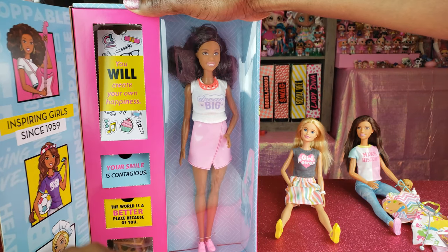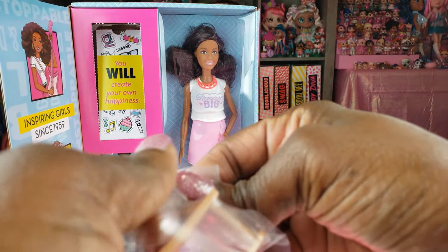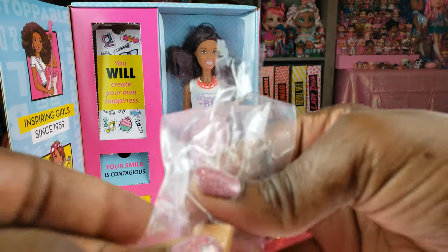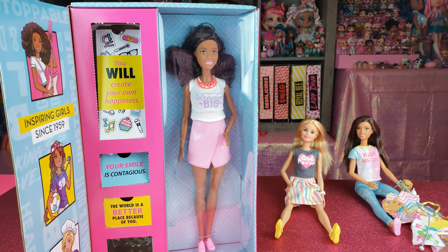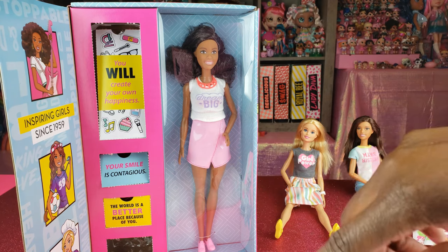So let's go to the last surprise cubby. Ooh, she's got some more stuff right there. She's got some vials in here. Cool, so this is nice as well. Let's go ahead and get our girl out of the box and see what she looks like up close.